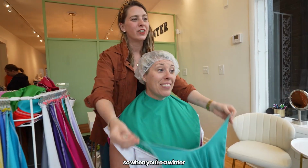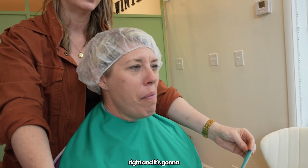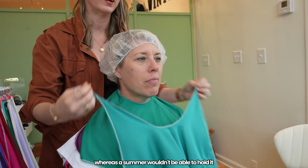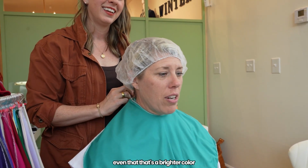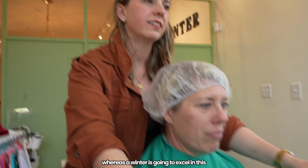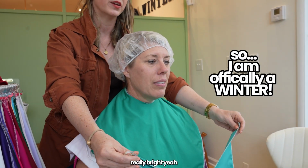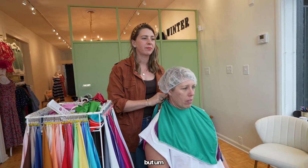100%. So when you're winter, your face is gonna look really clear and bright in those winter colors, right? And you're gonna be able to hold that contrast, whereas a summer wouldn't be able to hold it. It kind of washes out. It definitely, even that's a brighter color, but you can still see. Yeah, it just softens your features almost too much, whereas a winter is going to excel in this really bright, vivid. There's some of those summer colors that look really good on you too, but that happens.